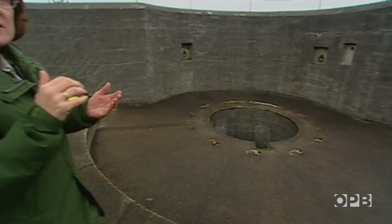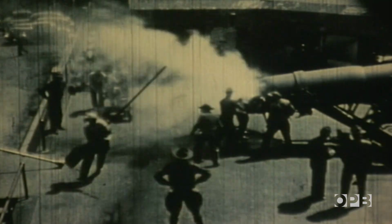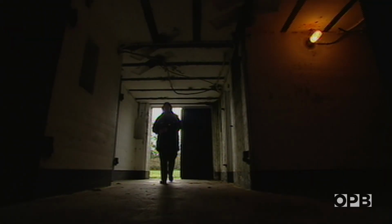Worked a lot like a teeter-totter. They would flip a switch and a big heavy lead weight would drop down into the well. That would force the gun up, the gun would fire, and then the recoil or kick of it would automatically bring it back down behind the wall. It took a disciplined and coordinated effort between men both above and below to keep the guns working.